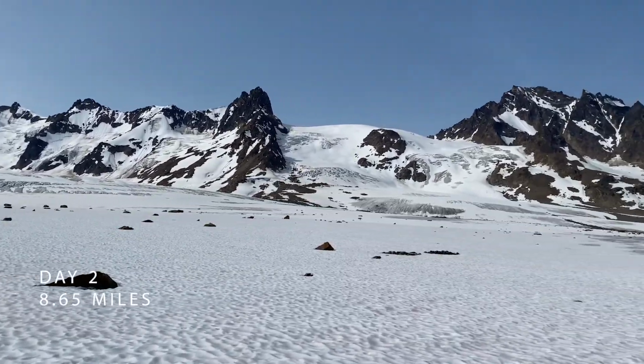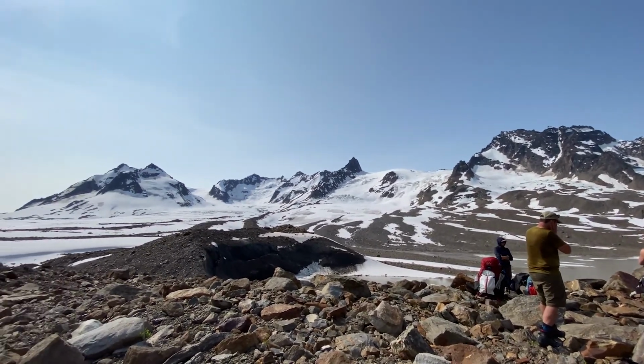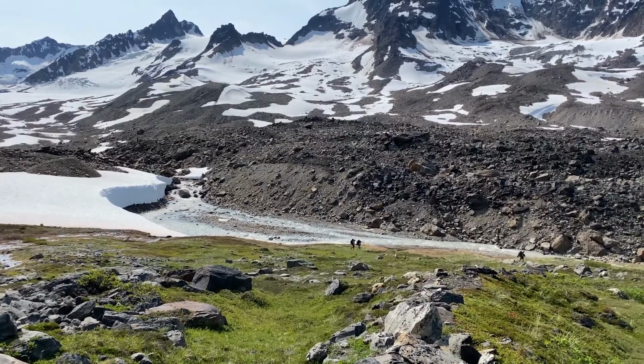We woke up to another beautiful day in Wrangell St. Elias National Park. We made our way off of the glacier and found ourselves walking parallel to the river that flowed through the valley.